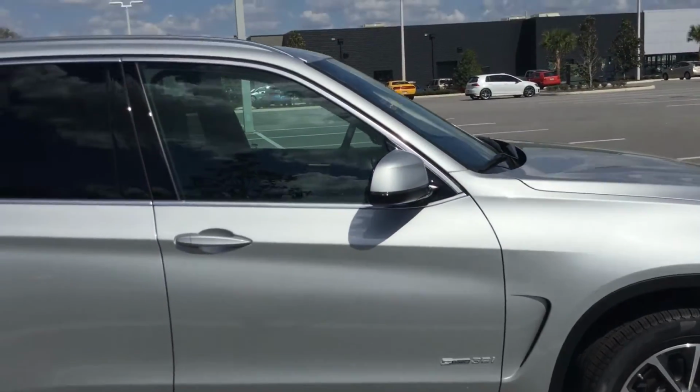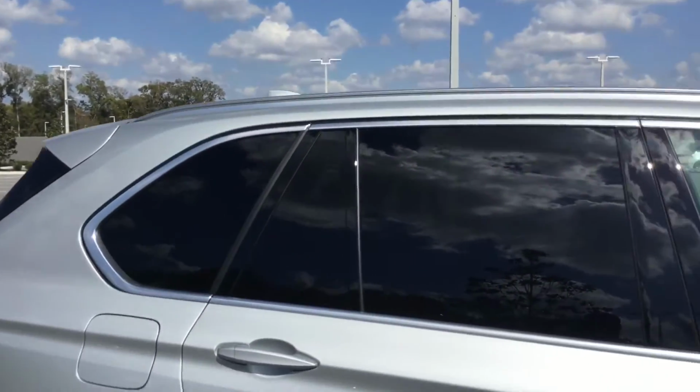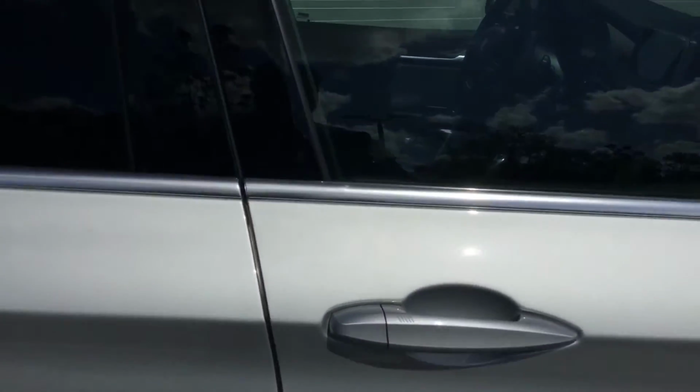Very stylish wheels. You have the roof rails, a standard option. This has the premium package on it, so you have the entry and drive system here. So you put your hand inside the door handle to unlock it and touch the top to lock it.